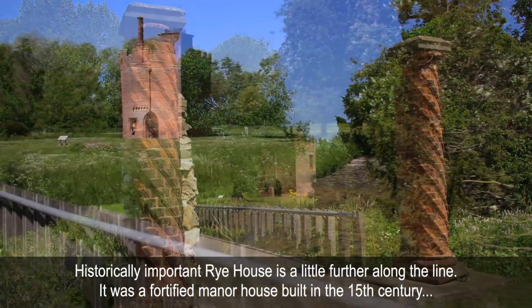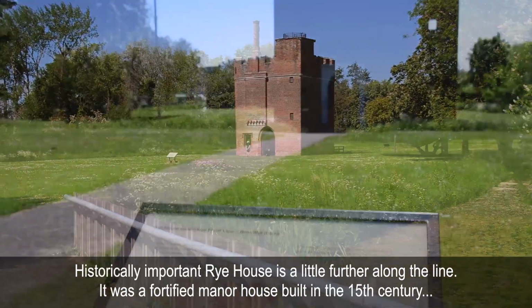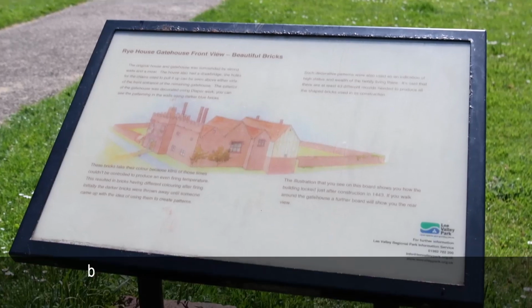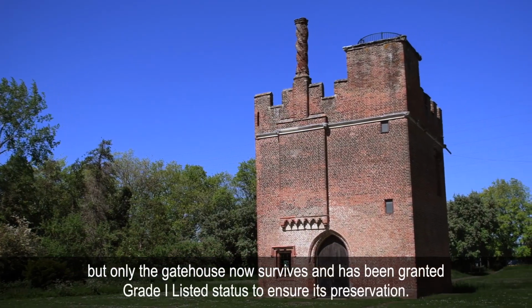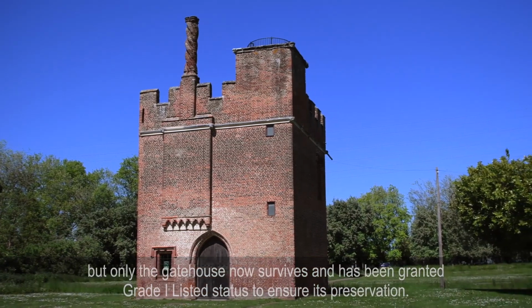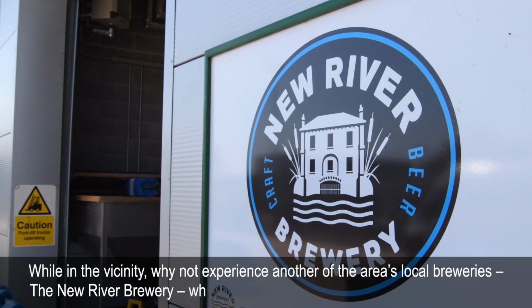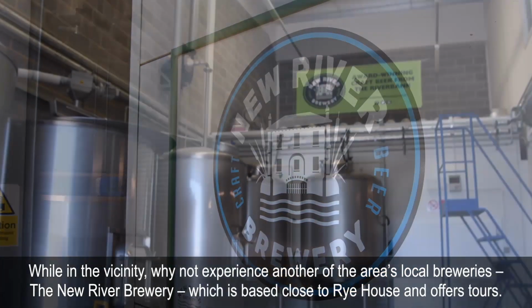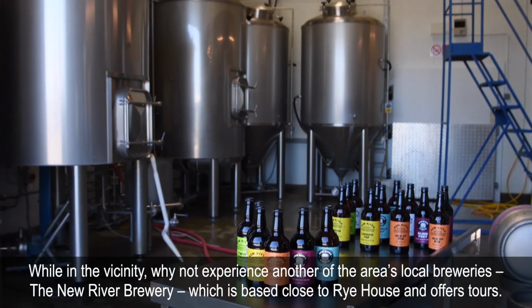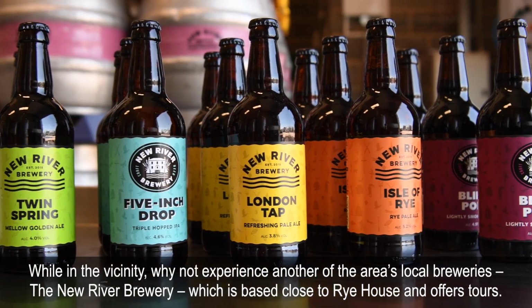Historically important Rye House is a little further along the line. It was a fortified manor house built in the 15th century, but only the gatehouse now survives and has been granted Grade 1 listed status to ensure its preservation. While in the vicinity, why not experience another of the area's local breweries, the New River Brewery, which is based close to Rye House and offers tours.